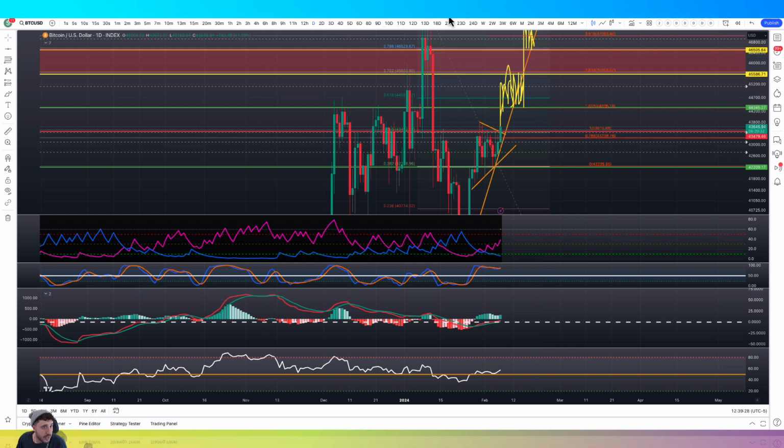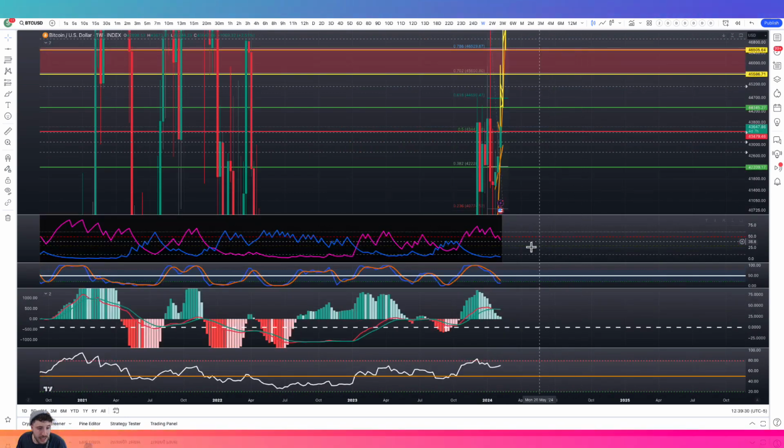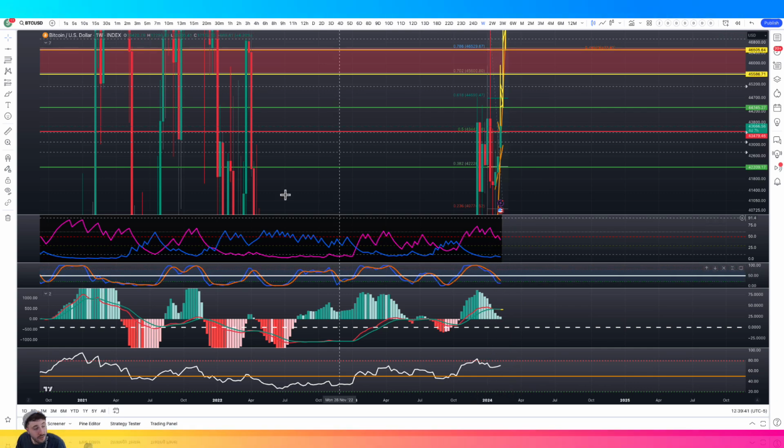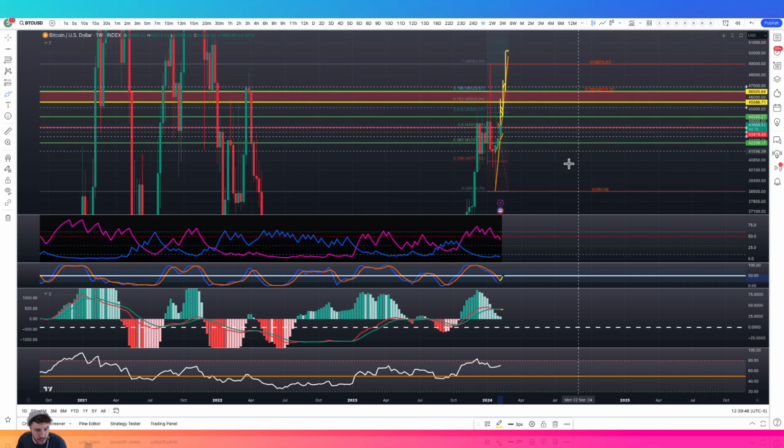If we look at the weekly chart now, TSI has crossed down, but look what it's doing. It's now starting to curl back up. MACD has not flipped to red yet, and the stock RSI has cooled off. If we can see the stock RSI come up here and cross up through that 50 line, we're heading up into the 50K region, in my opinion.